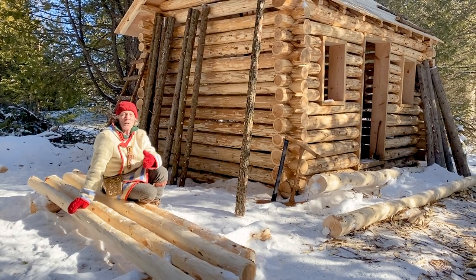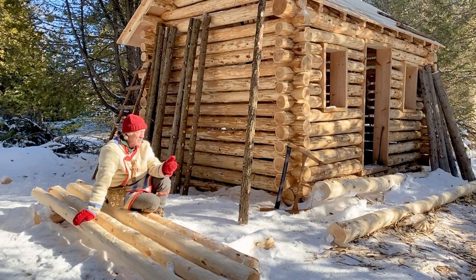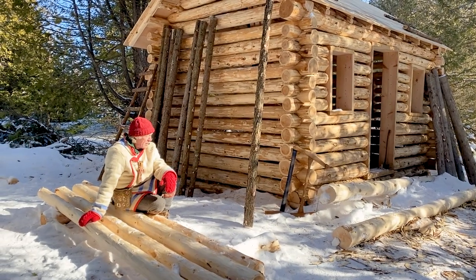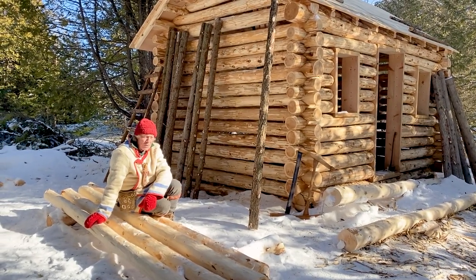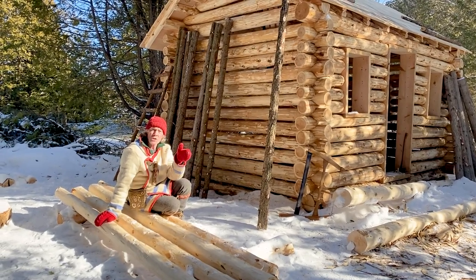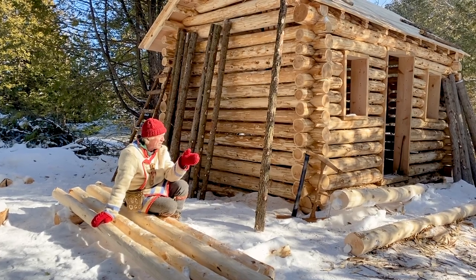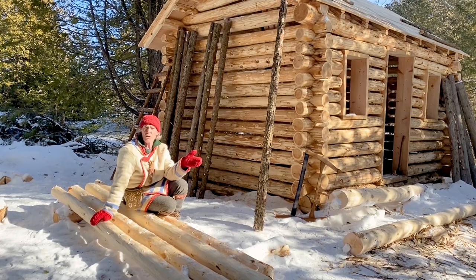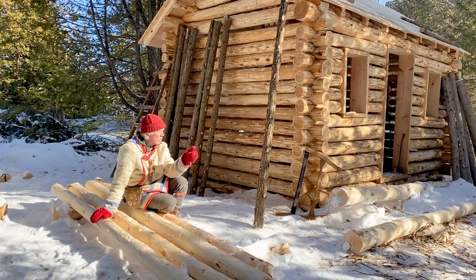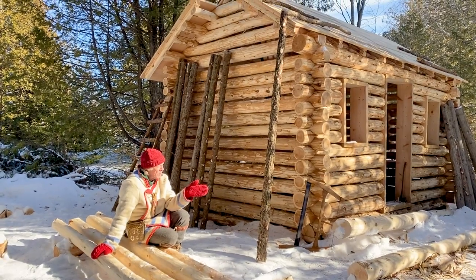So I'm doing a bit of sunbathing right now. It's mid-afternoon and it's been a snapping cold night and day here. What I'm sitting on here are going to be the uprights for the veranda. So I finished the roof now, was going to shingle it, but the veranda is the next thing up on the agenda. And once it's completed, I will shingle the whole cabin and veranda with my cedar shakes.